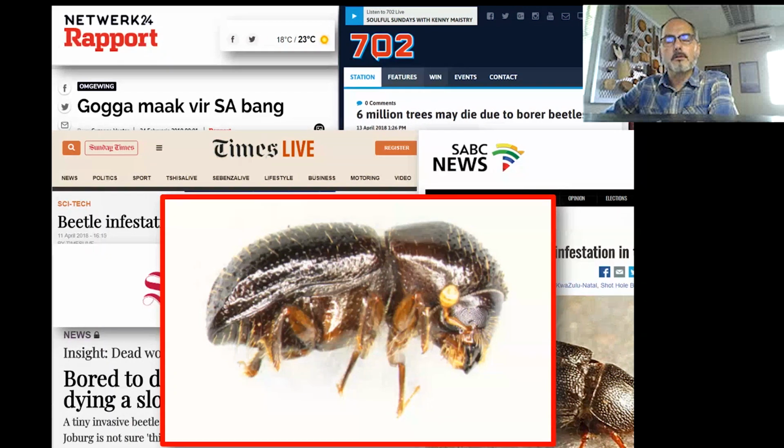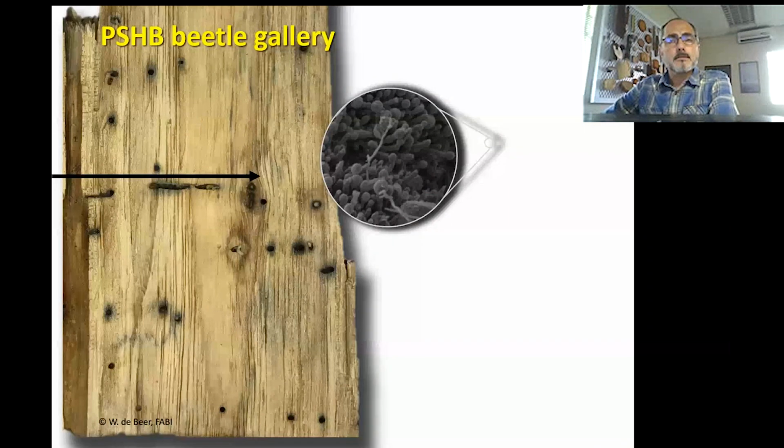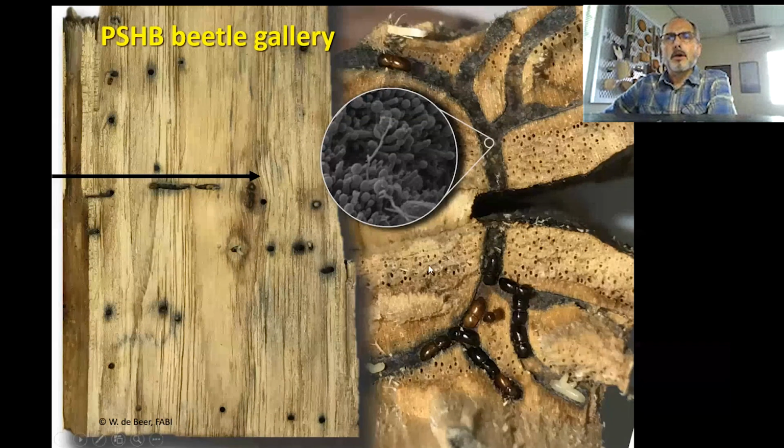So this is the polyphagous shothole borer. It's about 2 millimeters long. It attacks many different species of trees, boring into the tree. And when it bores into the tree, the tunnels that it creates, we call the gallery. And inside this gallery, you will see the fungus that's growing there is sort of staining the wood around the gallery. So this is just a flipped open gallery with several female beetles in there.